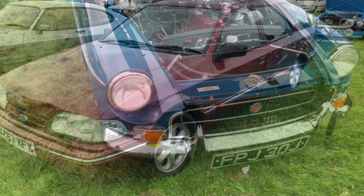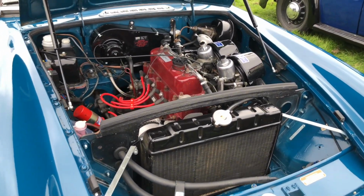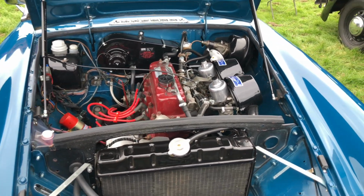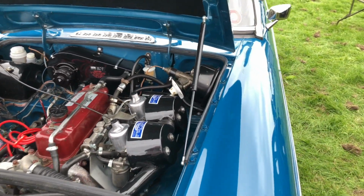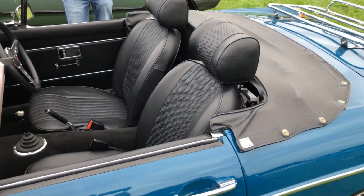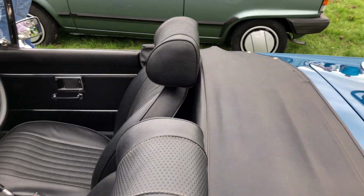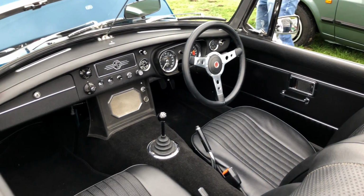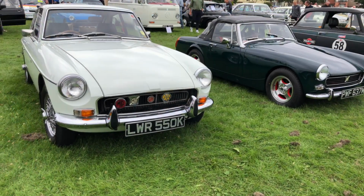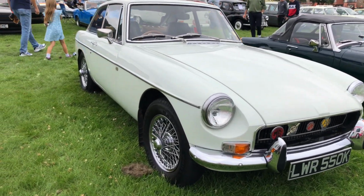Another of my favourite cars, I'm sure you'll agree, is the MGB. Just lovely and clean. It's just nice to see those cars. Again, it's a Roadster, and this is a car I would love to own, a Roadster. I've got the GT version, just wonderful. Another MGB, this time it's a GT, just immaculate with the correct grille on.